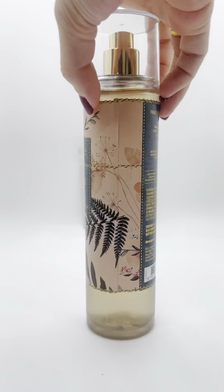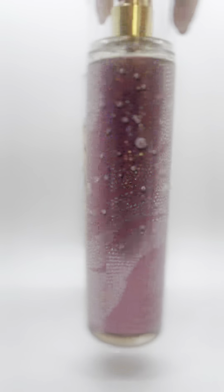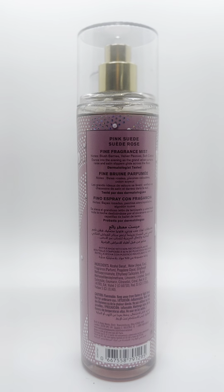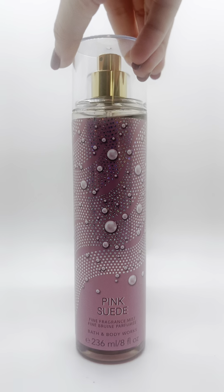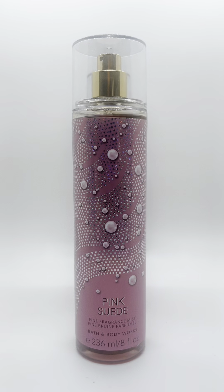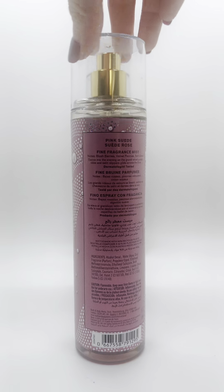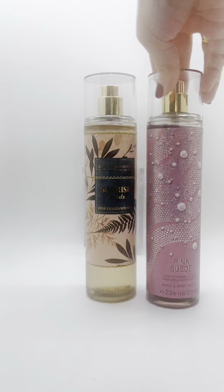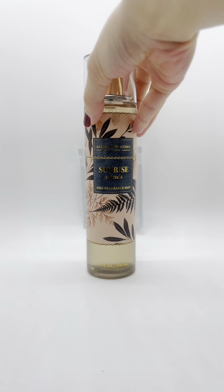It's clean and soft, and I think that if you like scents like Pink Suede, you might like this one as well. Pink Suede definitely has more of a clean cotton scent, with notes of blush berries, velvet, peonies, and soft cotton. But they both give me that soft, clean feeling. I'm not saying that they smell alike, but I do think that if you like scents like Pink Suede, you might want to check out Sunrise Woods. I think that it's a really nice transitional scent going from summer to fall.